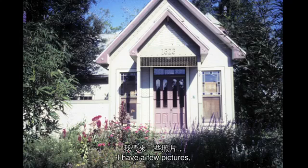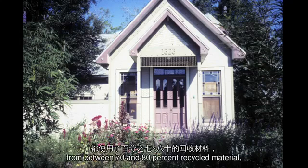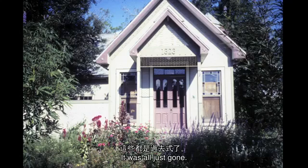Thank you very much. I have a few pictures, and I'll talk a little bit about how I'm able to do what I do. All these houses are built from between 70 and 80% recycled materials, stuff that was headed to the mulcher, the landfill, the burn pile. It was all just gone.